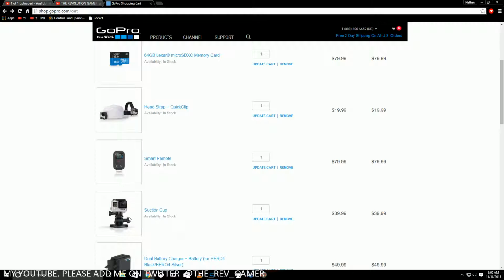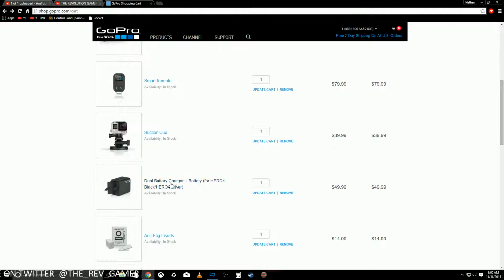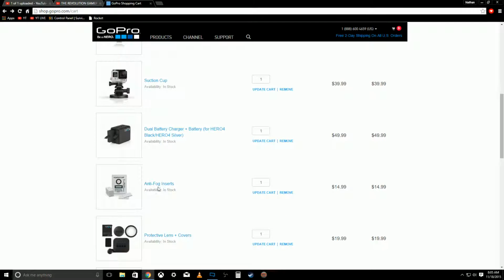Suction cup, not necessarily a need, but it would be very useful and I'd get a lot of use out of it. It's $40. Dual battery charger. That's something that is not necessarily needed, but given the situations and what I'm planning on doing with it, could be very useful. Anti-fog inserts. Like I said, I live in Minnesota. We get dry heat, we get wet heat, extreme cold, extreme heat here in Minnesota, so these would be useful.